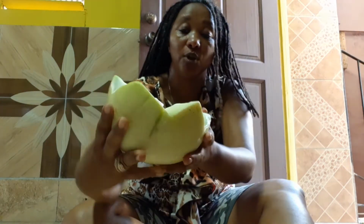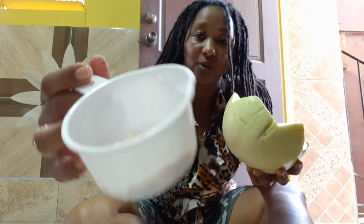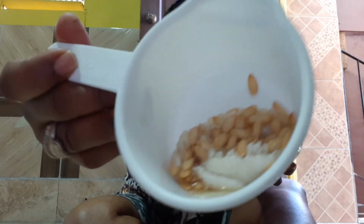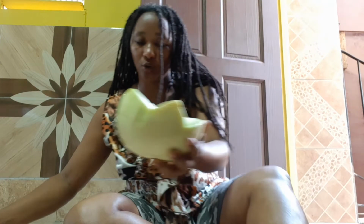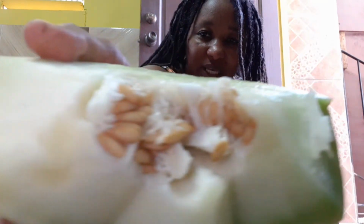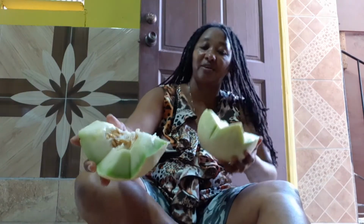very succulent. If you look at, I took out some of the seeds. If you look at the seeds, you can see that honeydew sweetness dripping. And if you take a look, just take a look between the seeds, you see that it's dripping with, it's not honey, but it's very close. Right? So that's how it got its name.